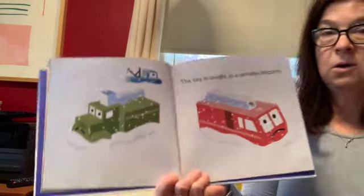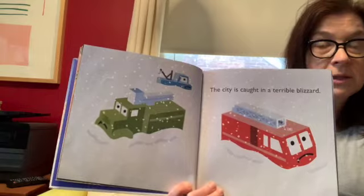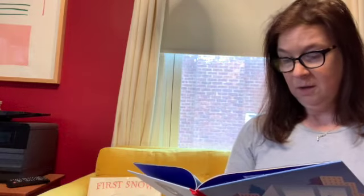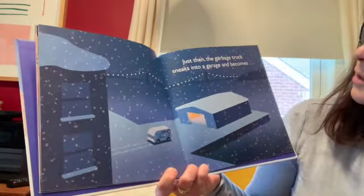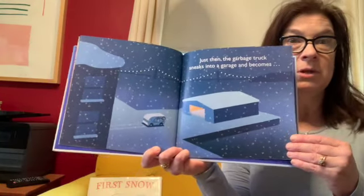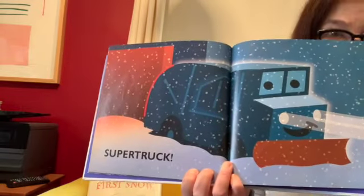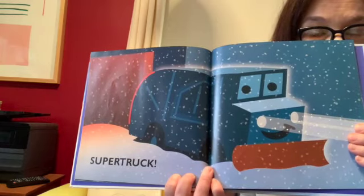The city is caught in a terrible blizzard. Can these trucks go anywhere? Stuck in a blizzard like that? Okay, so I think those look a little bit like a disguise. Just then the garbage truck sneaks into a garage and becomes what? Super Truck! What is it? Where are the glasses? What did it become?